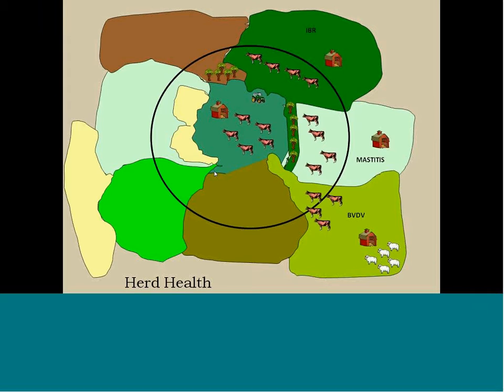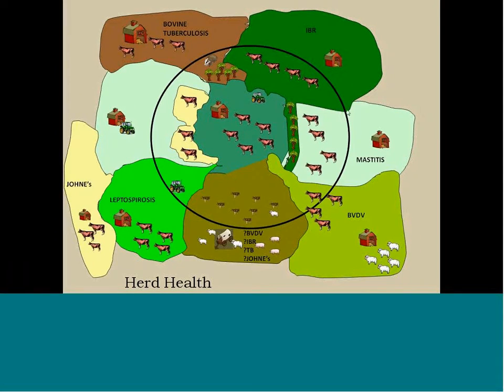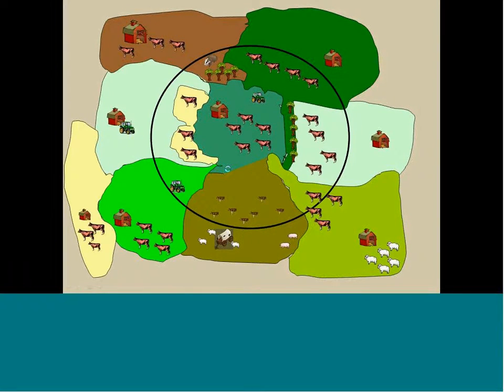We've got lots of different herds in different areas, and they'll have lots of different problems. So we've got a number of herds on the screen here. Herd up here that suffers from IBR. This herd has a mastitis problem, BVD, lepto. This guy's got a Johne's problem over here, but he grazes his cattle right in the middle of these herds over here. And so lots of people have lots of different problems.